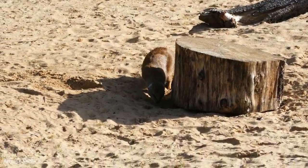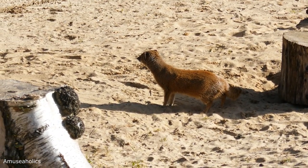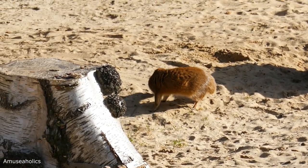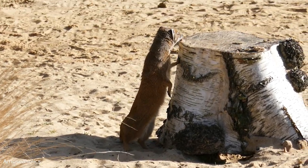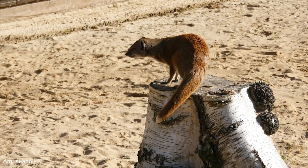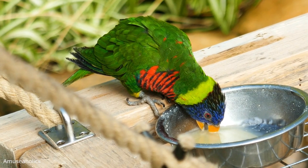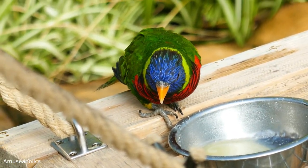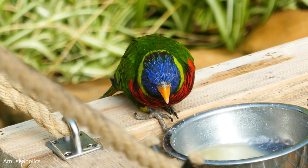Here we have the mongoose. Don't think it's a common meerkat. Mannerisms seem different and there's not a pack of them. Somebody's got some nectar for breakfast and looks very happy with himself. I'm interrupting you, are we? We're having a look.